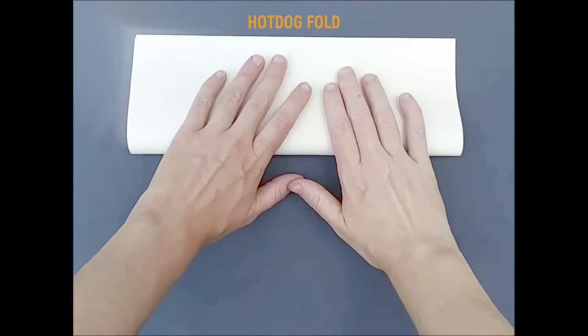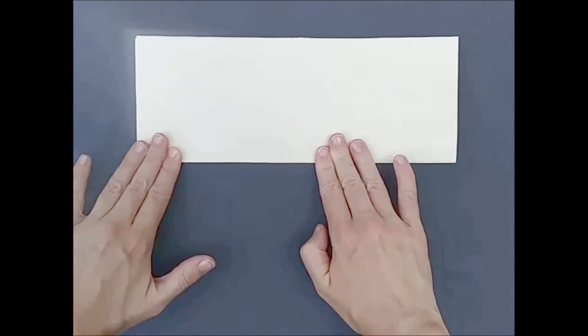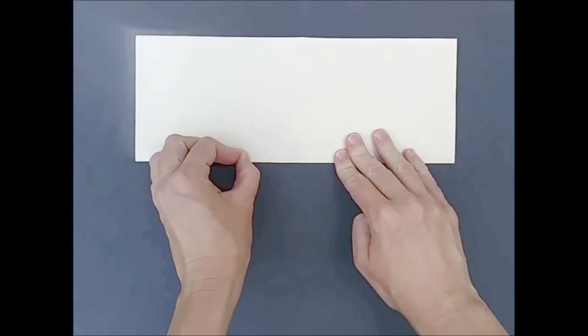To start, lay your paper flat on the table. First, fold your paper long ways, or hot dog style. Take the bottom corners, match them carefully to the top corners. Then, smooth out your fold. I like to use my fingers first, or my palms first, then use my thumbnail to make a crease. Good job!